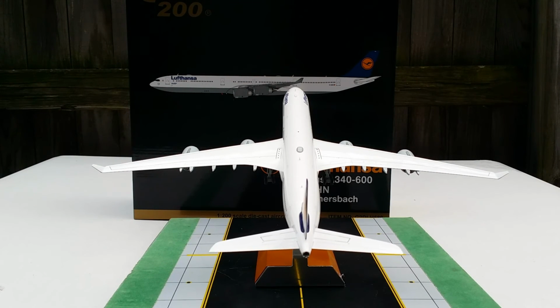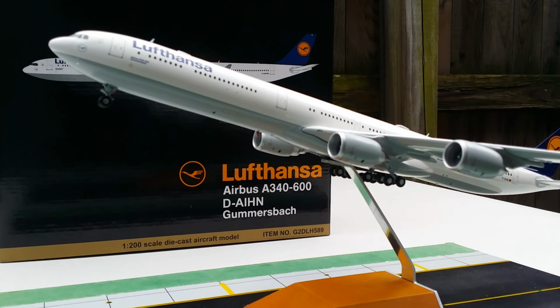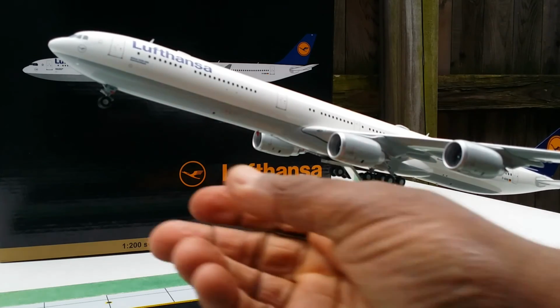And finally, looking at this aircraft from the tail cam view. Okay, before I take this model off the stand, I got in this position for a reason. And the reason is the gear replacements. I'm going to take all these gear replacements off here. Starting with the front one.